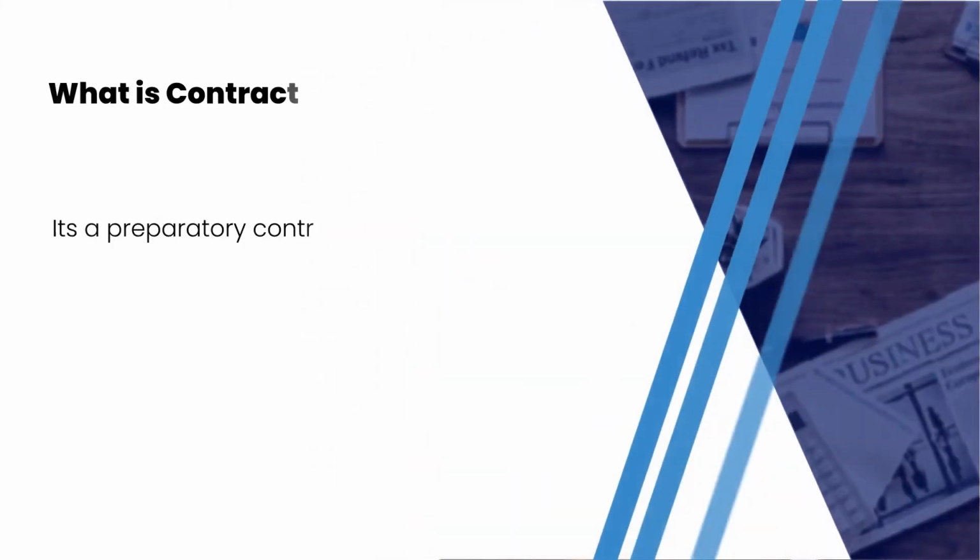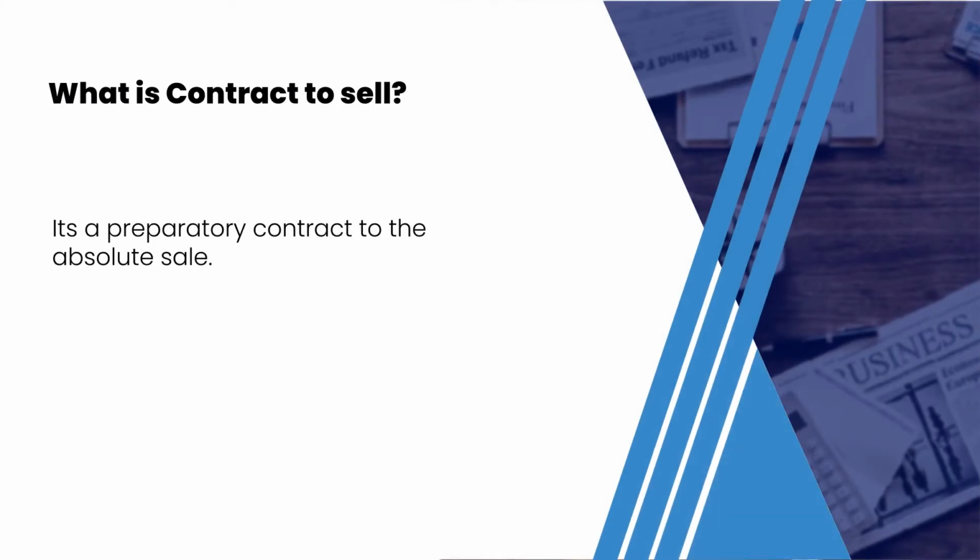It's a preparatory contract. Preparatory contract. To what? To the absolute sale. So, there's a deed of absolute sale that is the end goal after executing the contract to sell. Oh, okay. For some people, okay na yun eh. But, let's try to simplify it for everyone. Baka lang mas pwede pa nating linawin.